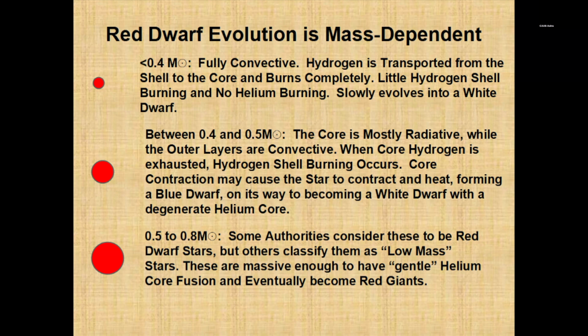The surface layers get hotter. Now, that's all theoretical, because these things take so long to do that the universe hasn't been here long enough for the first red dwarf to do that. So that's what their figures say anyway.